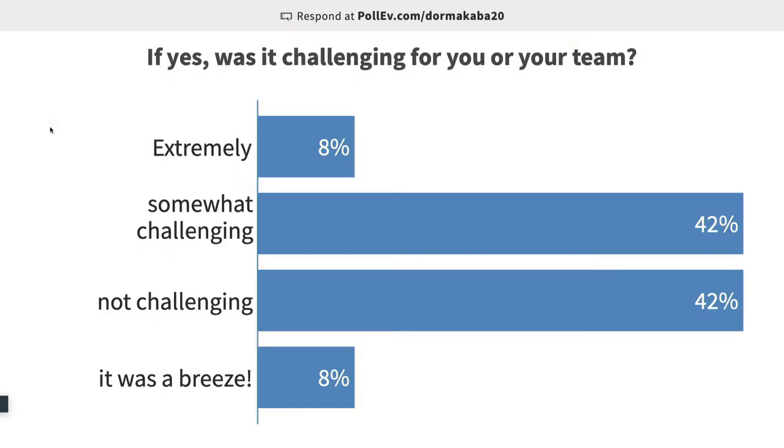For those that did install it, this has never, ever happened in the history of polls. It's blowing my mind right now. It is a 50-50 split, exactly 50-50 between those that had challenges and those that didn't. I don't even know what to say right now.